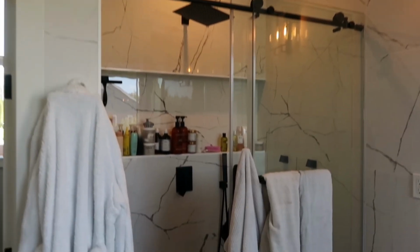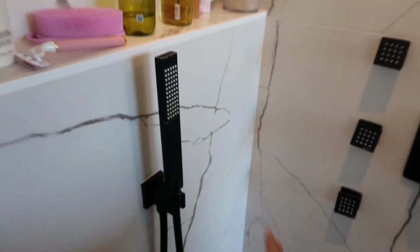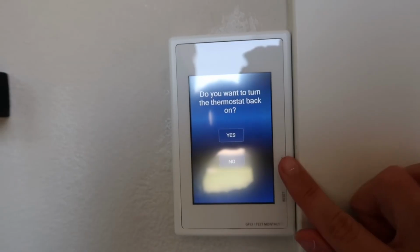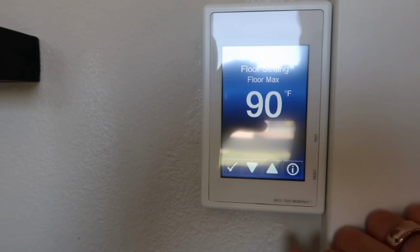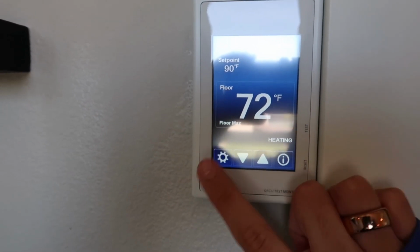And the shower, I am in love. There's 6 body jets, this shower head thing, and this shower head. And another closet just full of my skincare. The floors also heat up, so it's perfect for wintertime because the floors get really cold. I can heat the floors all the way up to 90 degrees if I wanted to. So that is very hot.